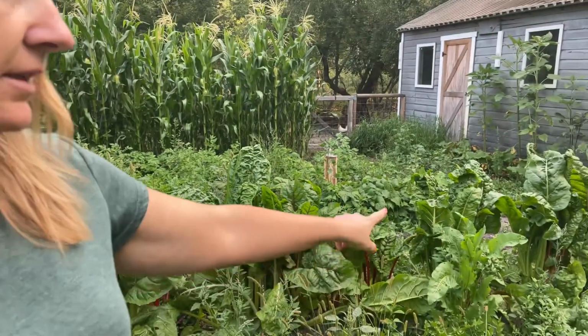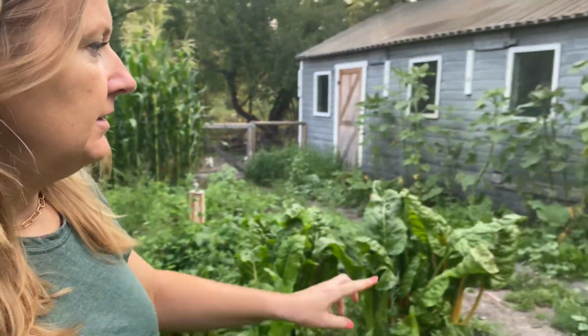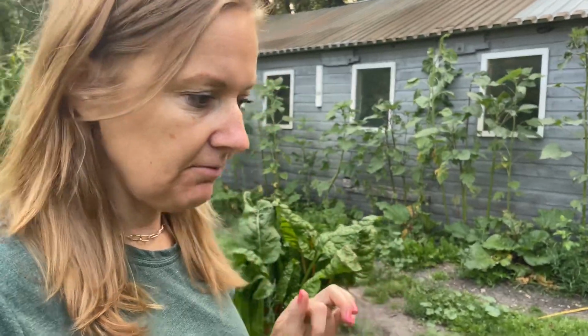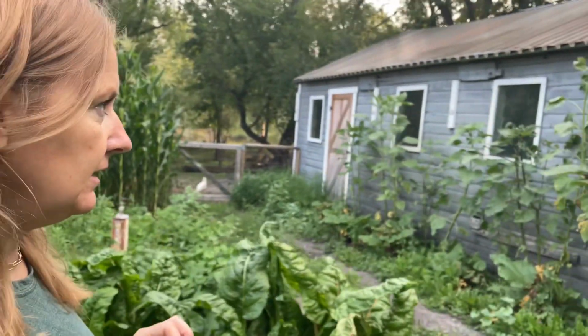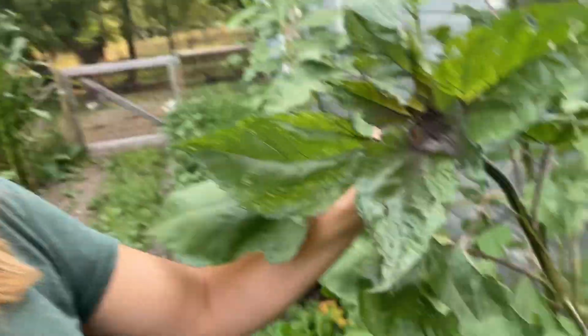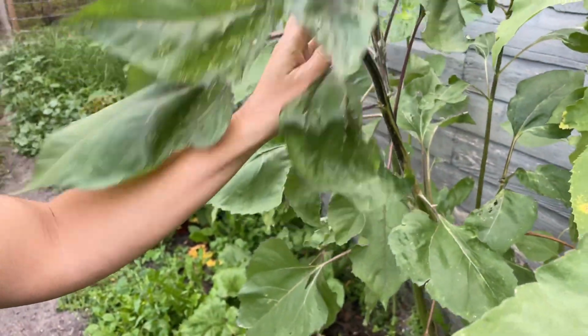A little update on the garden. We are standing right in the middle of the two gardens. Behind me, you'll see a lot of huge Swiss chard. That is doing well. My sunflowers have yet to give me any flowers whatsoever. We haven't seen any. They're coming. They're definitely coming, which you can see in the tops of them. They are coming, but they're just not here yet.